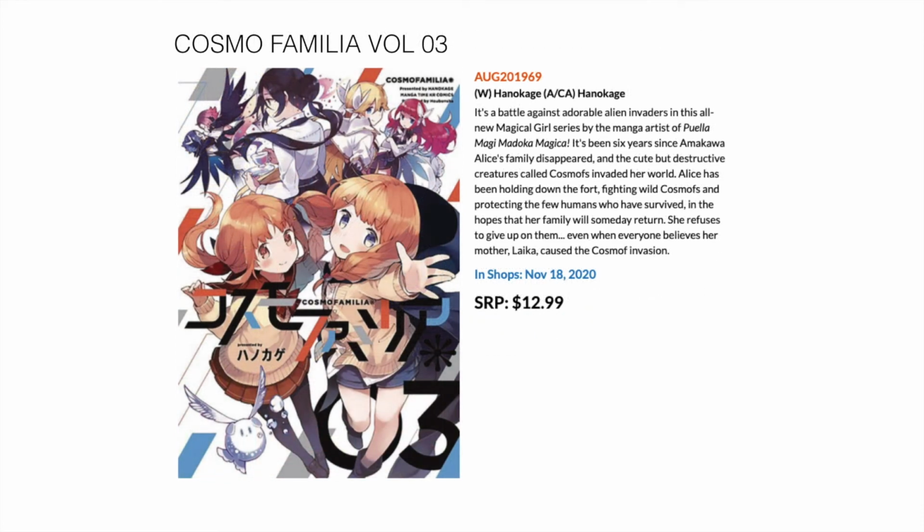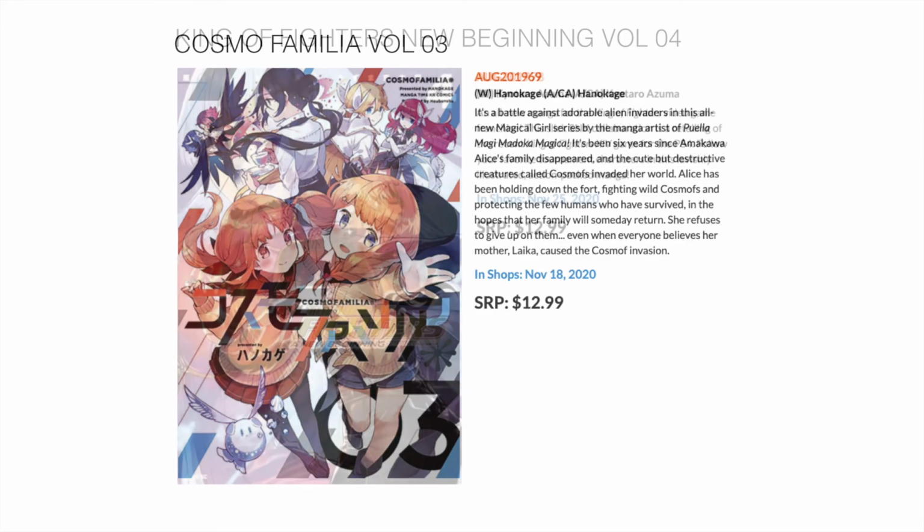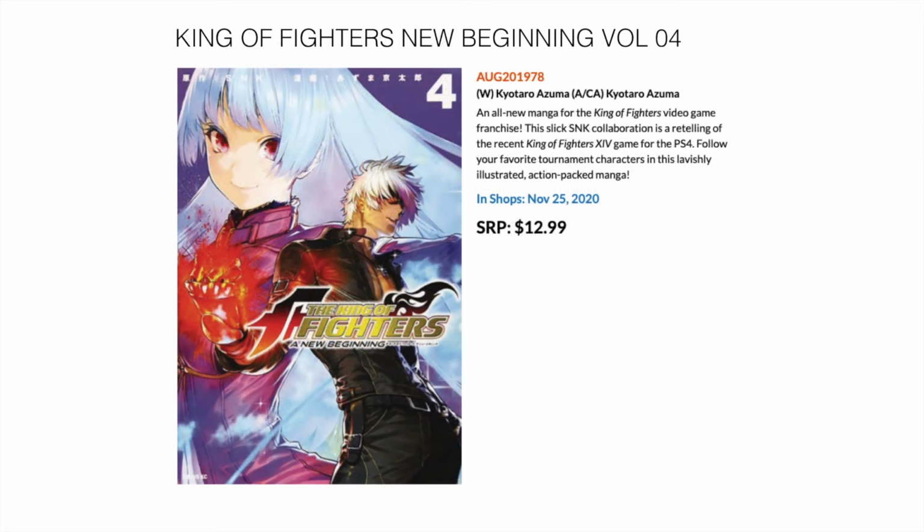Then Cosmo Familia Volume 3. This is another magical girl series, and this is by the same artist who did Magi, depending on who you are, or Madoka Magica, and that is Hanokage. Sorry, I'm horrible today at my Japanese names. Sumimasen, hontoni sumimasen. Okay, and next we have a gaming mashup, which is King of Fighters New Beginning.